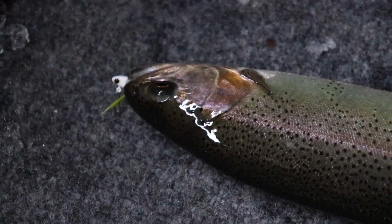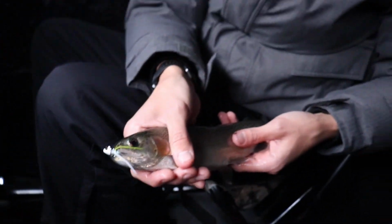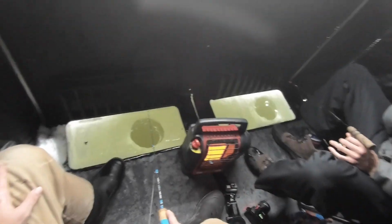Congrats! First one. First trout ever. Henry's first trout ever came off the Sixth Sense little hair jig. Dude, he choked that thing. Look at that little hair jig. That is a thing of beauty. First trout ever. Oh, goodness. Gone, baby. Absolutely. We're gonna need some pictures and get him right back down.